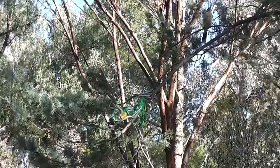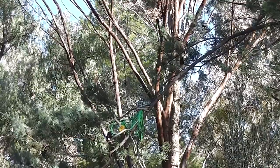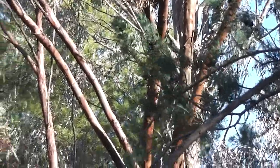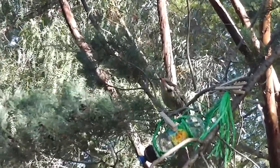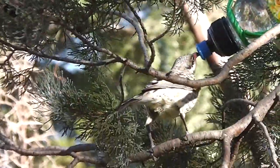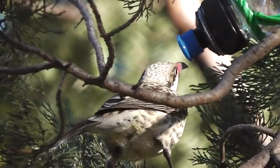There's the spiny-cheeked honeyeater coming down for a drink of sugar syrup. There it is. It's a middle-sized bird. The white-cheeked honeyeaters are the smallest. This is the middle-sized bird, honeyeater I mean. And the next size up is the red wattlebird, which is the largest one that I've seen so far. There's the spiny-cheeked honeyeater, sipping sugar water.